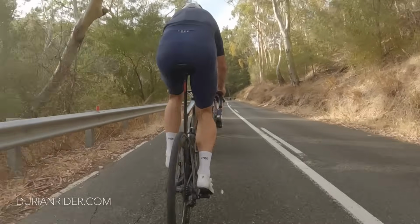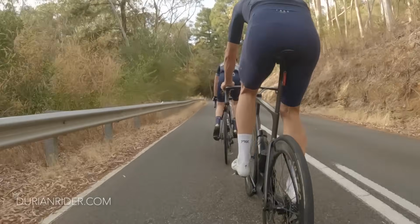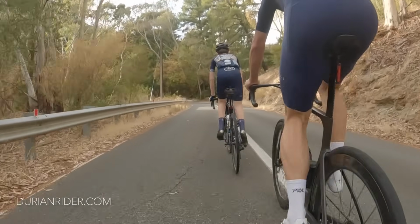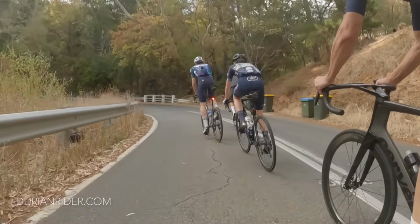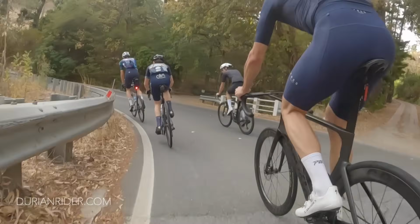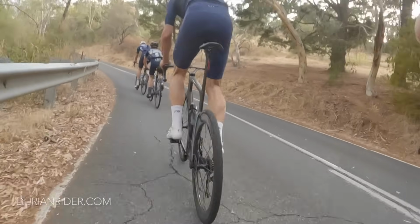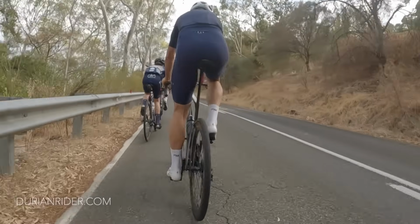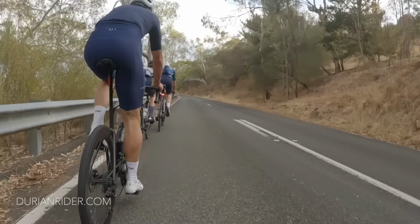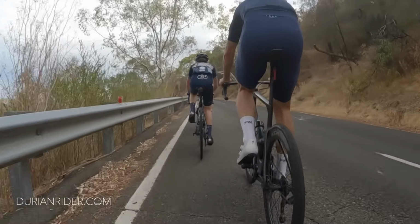If you get dropped, no one waits for you on this bunch, on this Norton Summit part. It's like you get dropped, you get dropped. So this is how it is, and that's the cool thing, because when you can keep up, you've earned it, because no one's waiting for you. So that's part of the allure, isn't it? It's quite an interesting psychology. No one's waiting for you, so it makes you want to push harder to keep up.